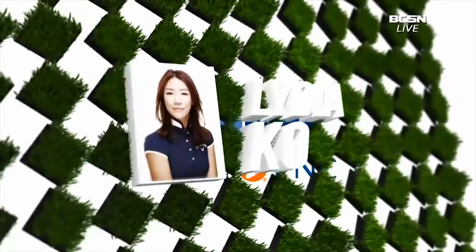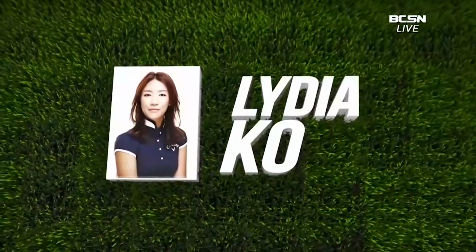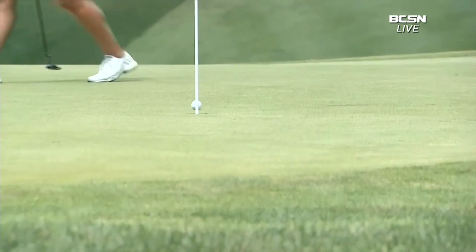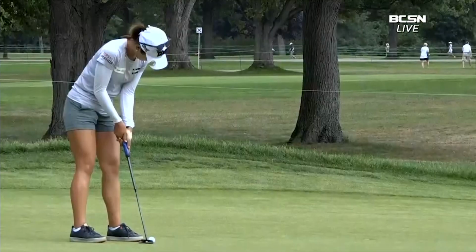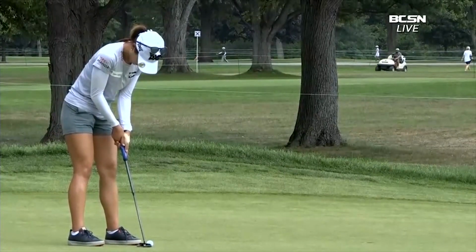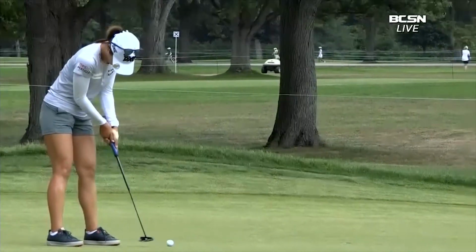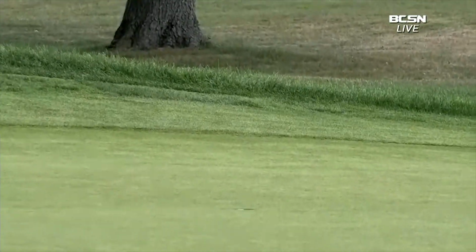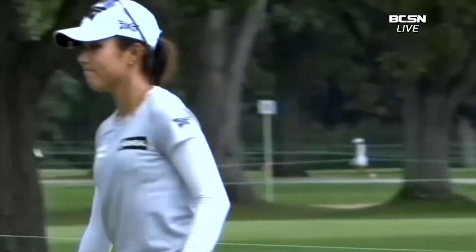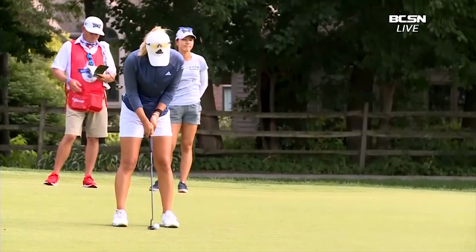But Lydia Ko, the big lead coming into the day, the 2-time Marathon champion, on 1, birdie putt, reads it well. Short par to begin the day for Lydia Ko. And then after she birdied 3, on 4, she would par. So she's at 17 under par, a 5-stroke lead on Kang after 12 holes. Let's go to the back 9. This is where things start to change.